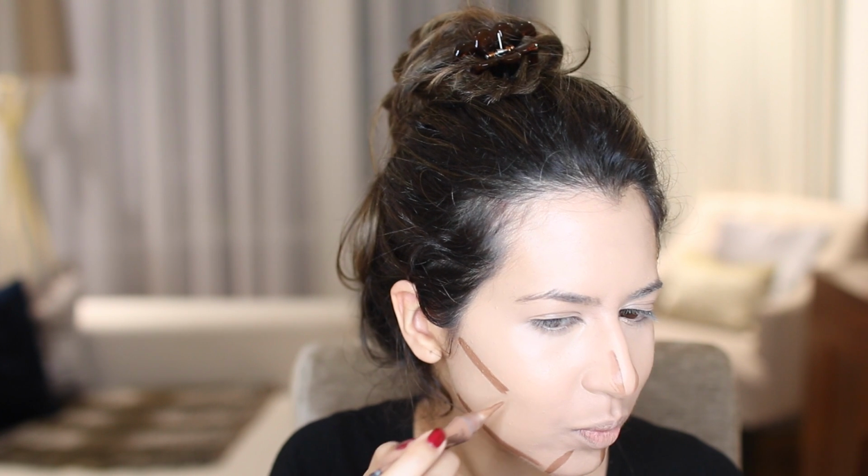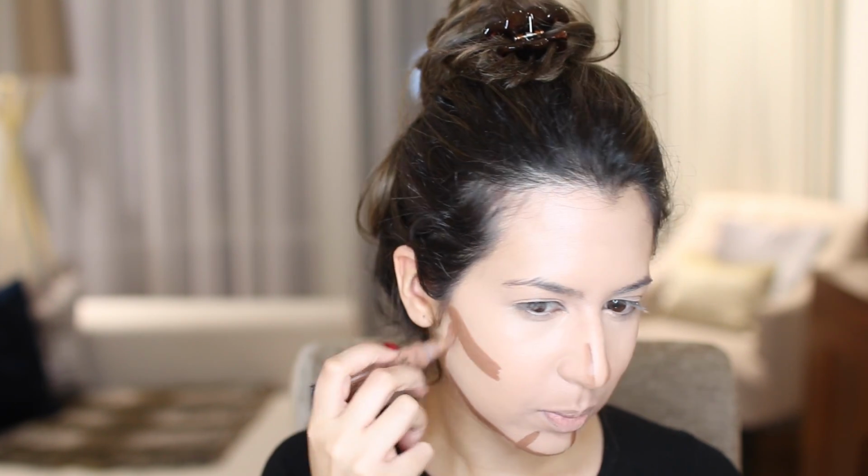Although Kylie has a nose which is kind of broad, a bit like mine. Kylie's chin seemed to be quite contoured around here, so I'm just going to apply a little bit of contour there as well. And obviously her face is super well defined, so I'm just going to apply a little bit of contour here as well, just to add more definition to my face.